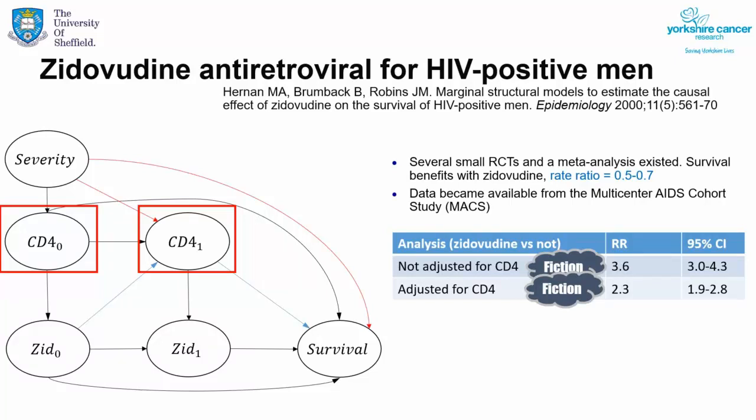In fact, we also open a new non-causal path between treatment at time 0, CD4 at time 1, severity and survival here. That's a bit more complicated, but it's because in this case, that CD4 count at time 1 variable is what's called a collider variable. And strange things happen if we condition on colliders. So I'm not going to talk more about that here. Again, if you're interested, sign up to our course at UMIT.